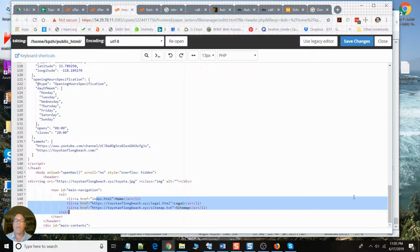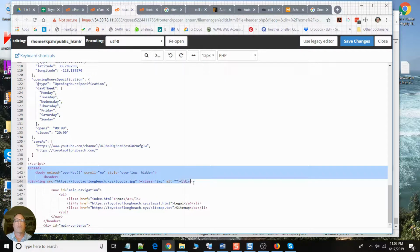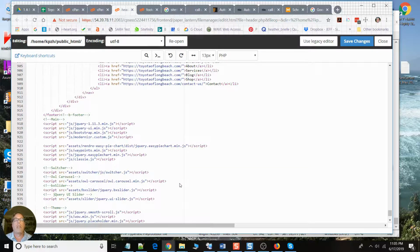And basically what I want to do is leave this nav right here, but everything between the closed head, and of course, depending on how you lay yours out, it's going to be different. But I want to basically take out this right here and paste in my HTML code. Now, of course, if this isn't done right, it's going to break your site. So you better make a backup of your header.php file.